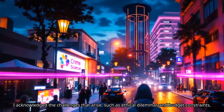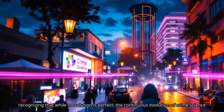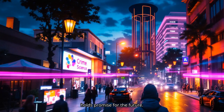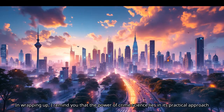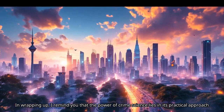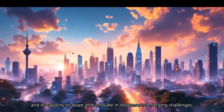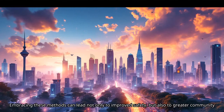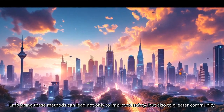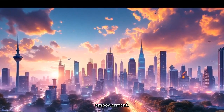I acknowledged the challenges that arise, such as ethical dilemmas and budget constraints, recognizing that while no solution is perfect, the continuous evolution of crime science holds promise for the future. In wrapping up, I remind you that the power of crime science lies in its practical approach and its capacity to adapt and innovate in response to emerging challenges. Embracing these methods can lead not only to improved safety, but also to greater community empowerment.